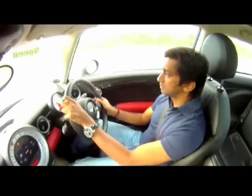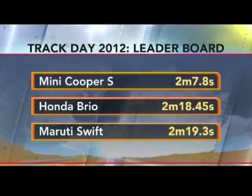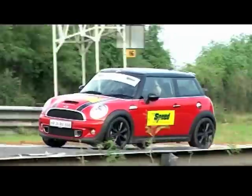And it wasn't just because of the gearbox that Narain wasn't thrilled with the Cooper S's time of 2 minutes 7.8 seconds. "I think we had a little bit of an issue with the tires here. The lap time is not representative, so it could have been a lot quicker."